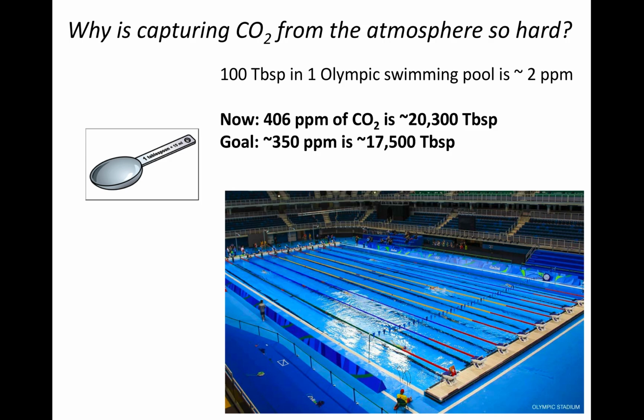So right now, actually, it's more than 406 parts per million. It's already up to something like 412. But 406 parts per million of CO2 is 20,300 tablespoons of CO2 dissolved into this swimming pool in our analogy. And our goal is to get back to 350 parts per million, which would be about 17,500 tablespoons. So you can see that not only do we want to filter our swimming pool, AKA our atmosphere, but we would need to remove 3,000 tablespoons worth from our swimming pool in this case.